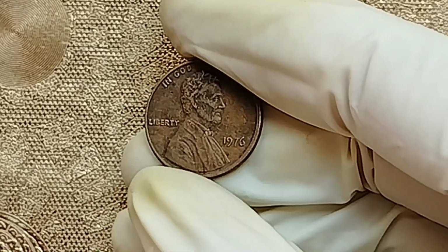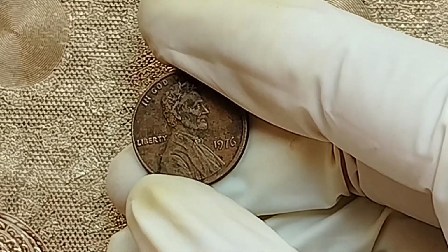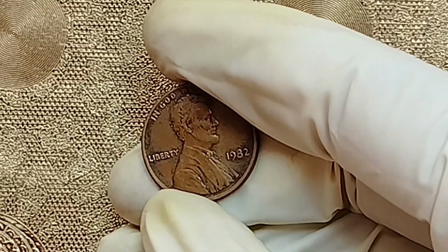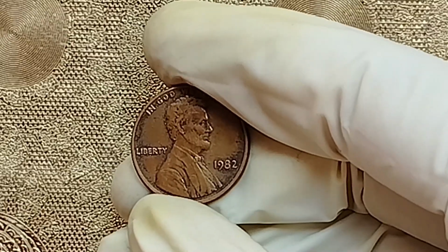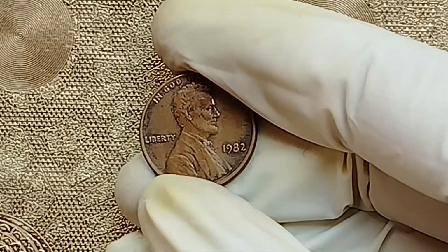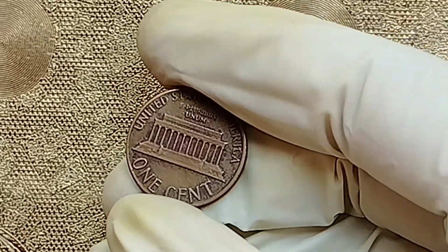Final thoughts. The 1976 Liberty 1 cent no-mint mark coin is more than just spare change. Today this small copper coin may look completely normal at first glance, but some rare versions have sold for thousands of dollars, and collectors are still searching for the most valuable examples today. Stories about million-dollar pennies have spread across the internet, turning the 1982 Lincoln cent into one of the most talked about coins in modern collecting history.